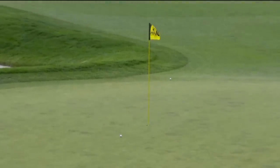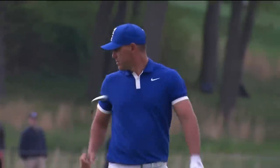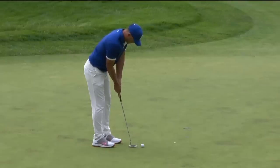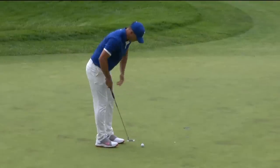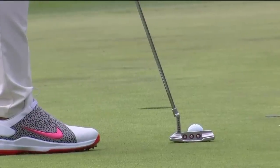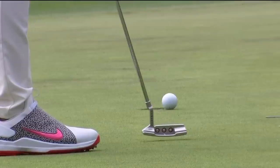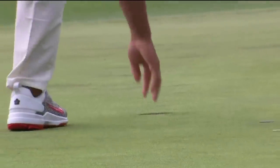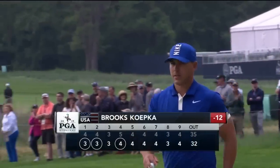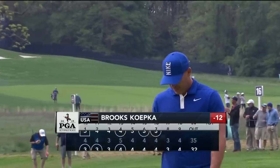It's almost like he's toying with the field. Think about incredible shot after incredible shot. Yep. On that left edge, you have to keep your tempo rocking. So Koepka with yet another birdie, stretching the lead now. He's at minus 12.